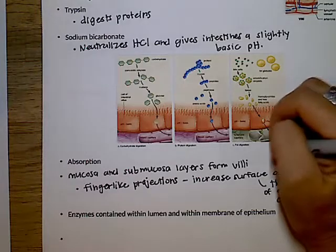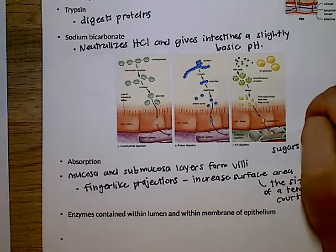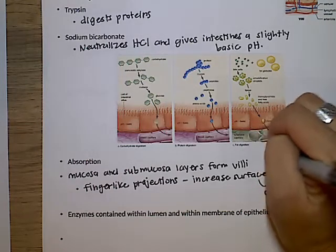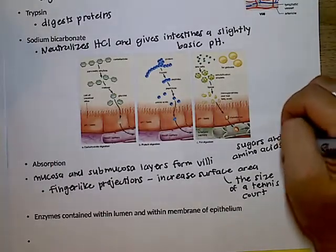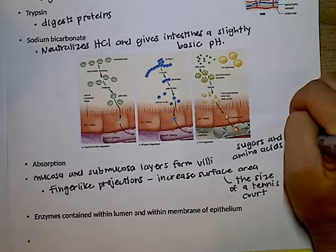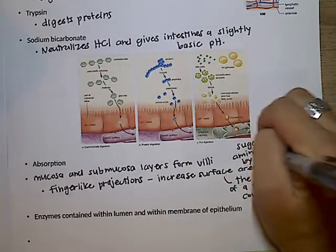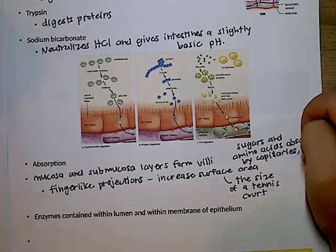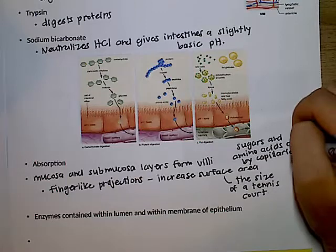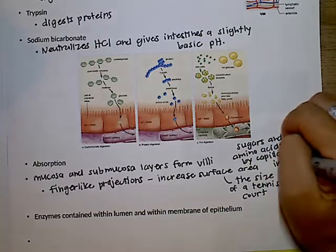And in the villi, I'm going to add some more here, sugars and amino acids are absorbed by capillaries. And the fats into the lymphatic system.